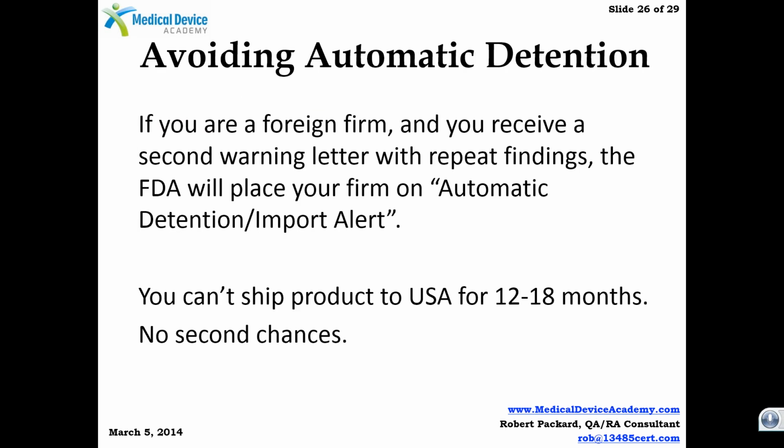This is something that's come up recently for me. I haven't done a lot of work in the past with foreign firms, except when I was doing ISO audits in Canada or Mexico. But recently I've had some foreign firms that have asked me specifically to help them address automatic detention or import alerts. This is where the FDA has given you a second warning letter, and the company thought things were okay during the inspection, but then the final report came back as official action indicated, and they were put on automatic detention, which means they couldn't ship anymore. And this shocked them because they didn't think the inspection went so badly.